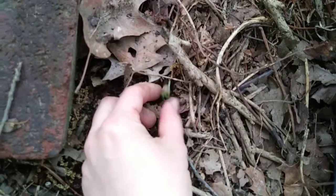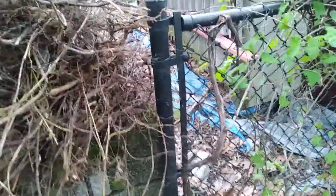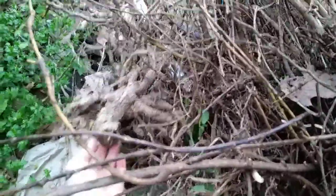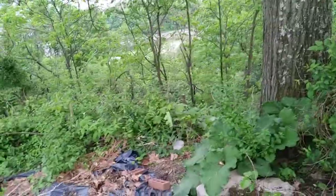My native, oh, see here, look, here's a good example. This little sucker is... that later. And these. I'll get it, don't worry. It's kind of funny, honestly.